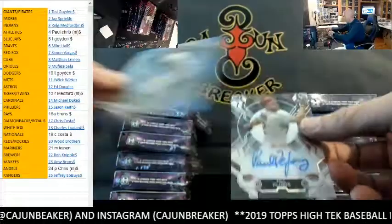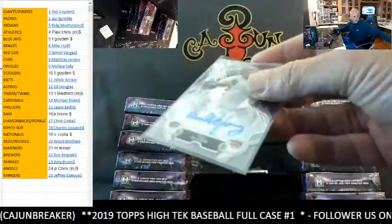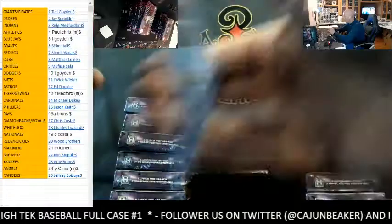Again, all cards do ship, so you'll get all the cards. Gotta get back in play. A little rusty. They haven't broken in a while.